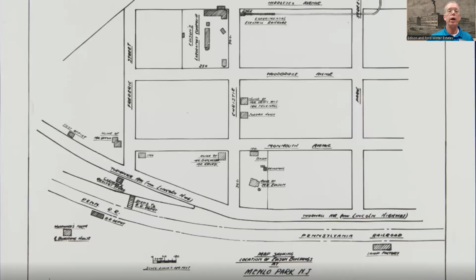Here's a map of Menlo Park, New Jersey. This was the famous spot where the light bulb was developed. I would say invented, but we're going to go with developed because Edison developed. A lot of people were trying to work on an incandescent light that would work. Edison was the first to succeed and the one to make it popular.